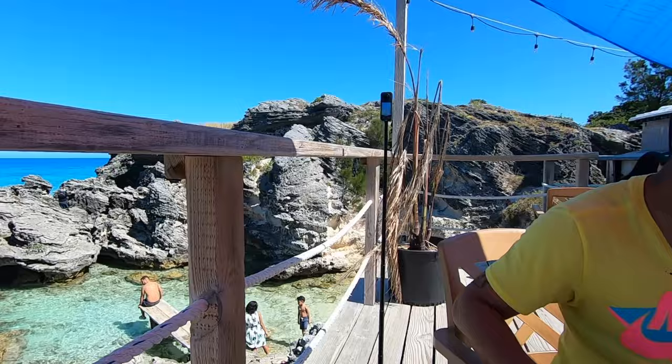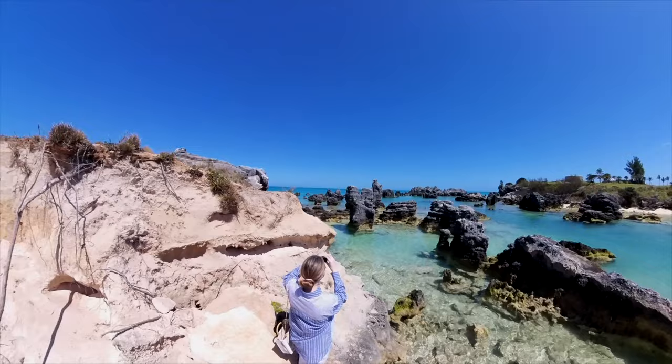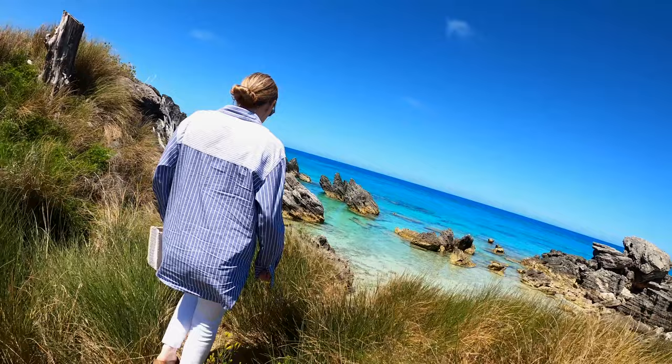When we left Tobacco Bay, we were headed to the nearby Fort St. Catherine. However, making a wrong turn, we ended up finding ourselves at this stunning dead end. Here we enjoyed more breathtaking views of the crystal clear Bermuda water and landscape. This might be one of our favorite things about Bermuda. Getting lost in Bermuda will only lead you to more amazing discoveries.